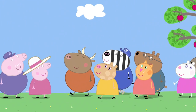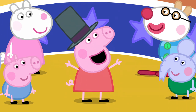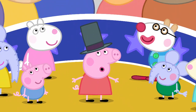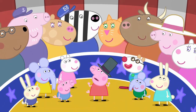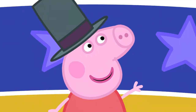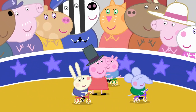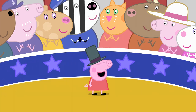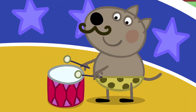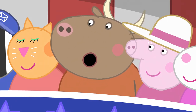Moo! Granny Pig's garden party guests are here. Hello, everyone. You're in for a treat. The circus has come to town. Ladies and gentlemen, welcome to my circus. Now, please be very scared of the amazing Candy Cat. Look at George, Richard and Edmund on tricycles! Don't stop clapping, it's the strong Danny Dog! I was a strong man once. I used to lift tractors.